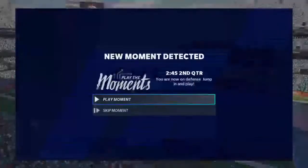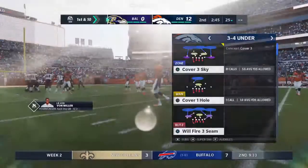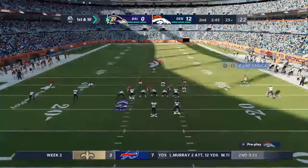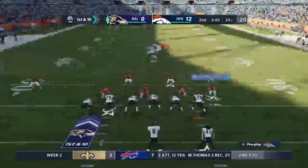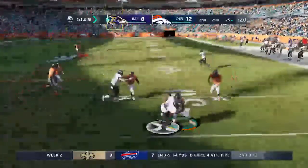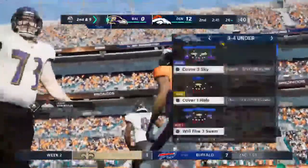Time now to see what this defense can do. Second quarter as the offense starts out 1st and 10. And not much to speak of. Call it a 1-yard gain up to the 26. The tackle made by... No doubt about it.